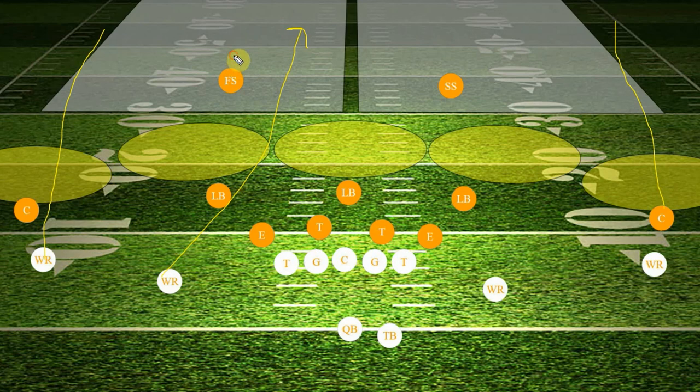he's going to be keying that safety. And so if the safety gets nosy in the middle, decides to run through with the seam, he's got a whole shot to the outside. If the safety decides that he's going to come outside, drift out here and be influenced by the outside route, now he's got the middle seam shot right down center field, right down Main Street.